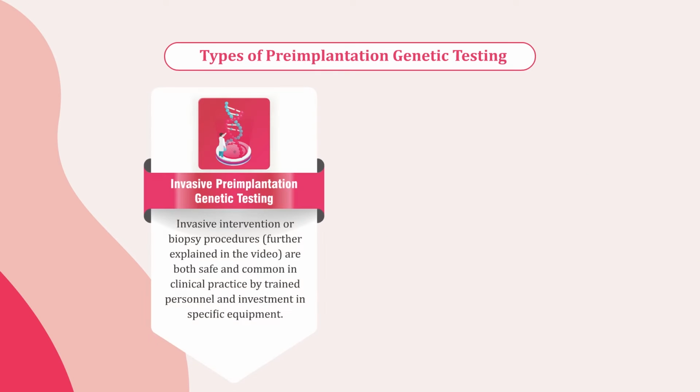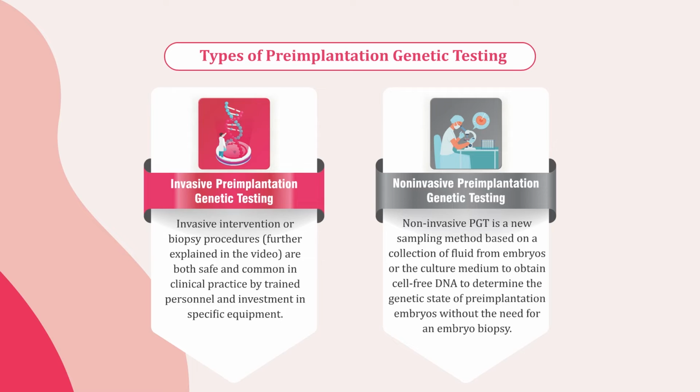Invasive intervention or biopsy procedures are both safe and common in clinical practice by trained personnel and investment in specific equipment. Non-invasive PGT is a new sampling method based on a collection of fluid from embryos or the culture medium to obtain cell-free DNA to determine the genetic state of preimplantation embryos without the need for an embryo biopsy.